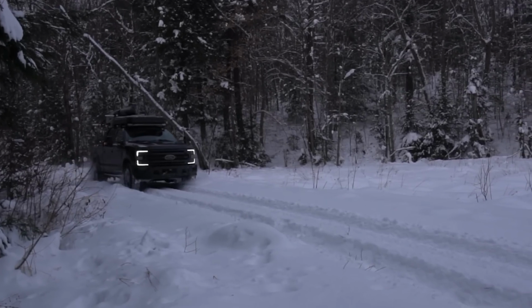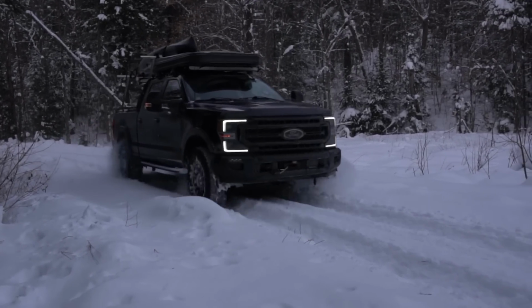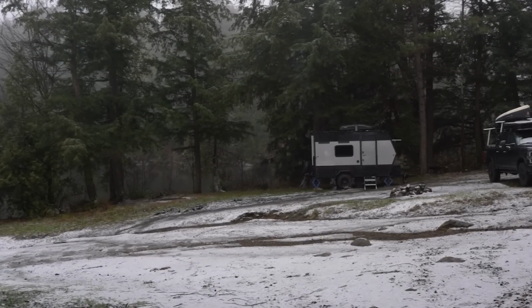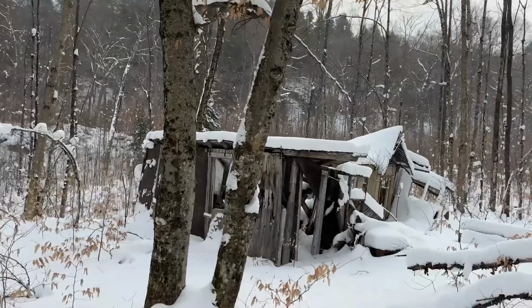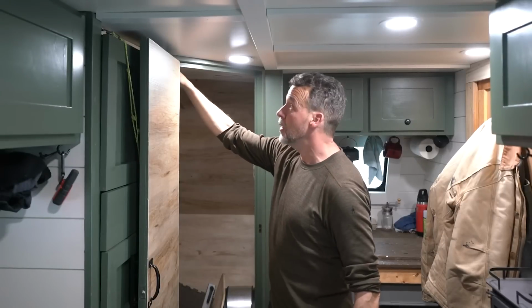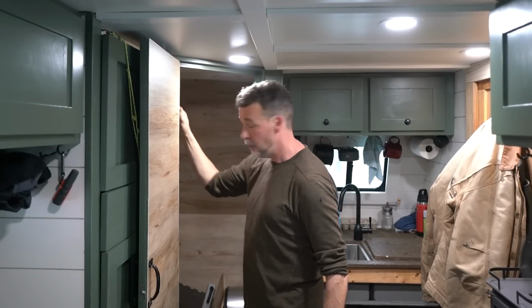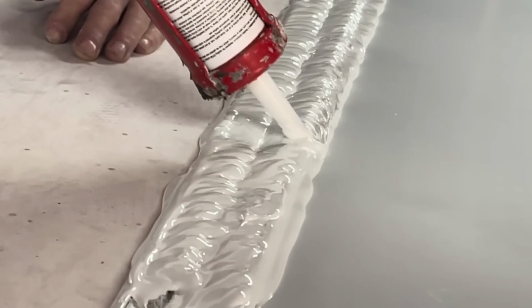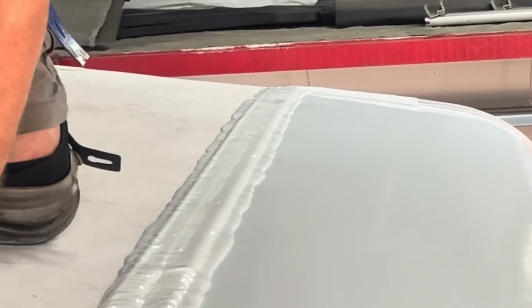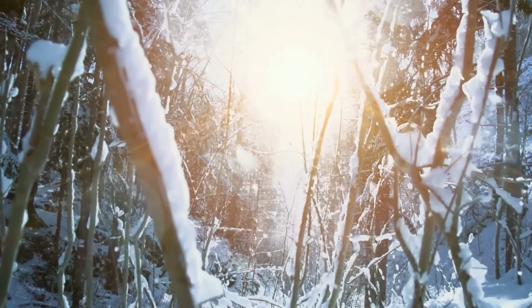Conduct thorough roof inspections before winter sets in and after major snowfalls. Look carefully for warning signs like cracks, loose seals around vents and skylights, or soft spots that might indicate water damage. Pay special attention to areas around air conditioners and other roof installations where seals are crucial. Take preventive action by applying quality RV roof sealant to any suspicious areas. Consider treating the entire roof with a UV-resistant coating. Winter sun can be just as damaging as summer heat.